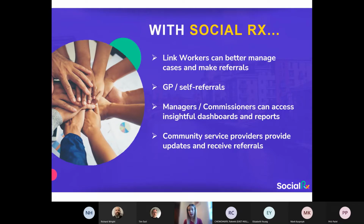Also in Social RX, we allow access to dashboards and reports with insightful information into programs, such as how well the program is doing at improving well-being, which services are being used the most, the reasons as to why people are being referred in, and that can allow programs to make improvements and spot where there might be gaps in their service. And also we allow the community providers themselves to log into Social RX and manage their referrals and provide updates to the social prescribing team, and that allows it to be a full end-to-end service for social prescribing.